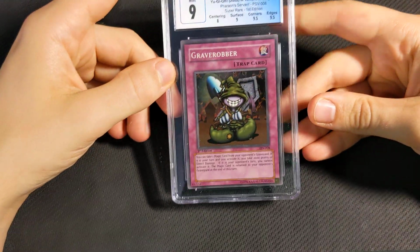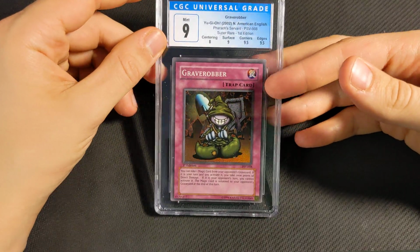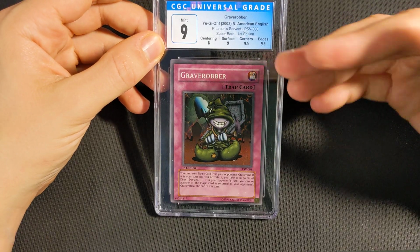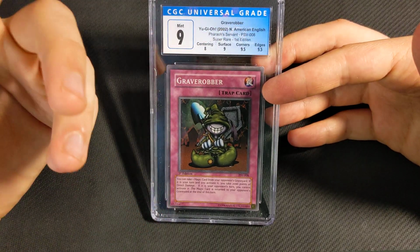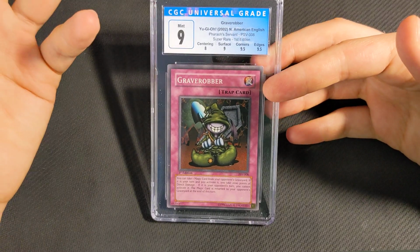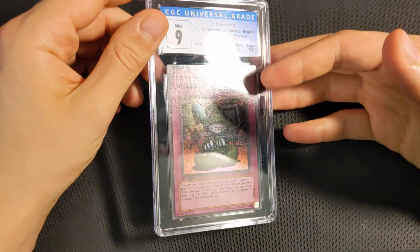Now, I think the cards are a little bit out of order because we still have some more LOD. But for now, we're going through PSV with a Grave Robber first ed. Again, just very off-center. What I thought was interesting about this slab is that if a BGS slab had these subgrades, 8 centering, 9, 9.5, 9.5, it would be a BGS 8.5. But CGC actually allows you to have a CGC 9 even when the centering is an 8. So that's kind of cool.